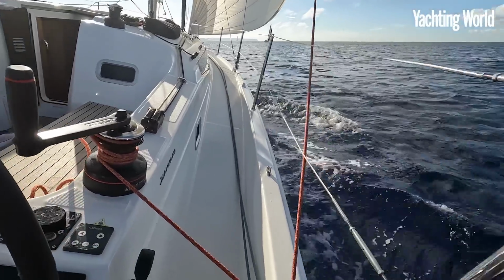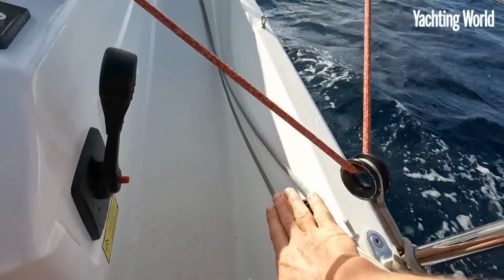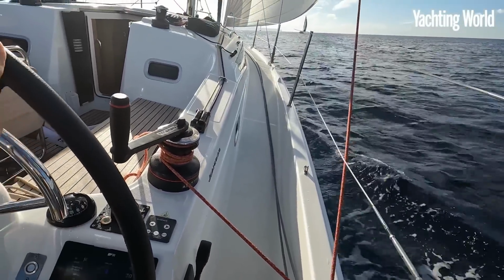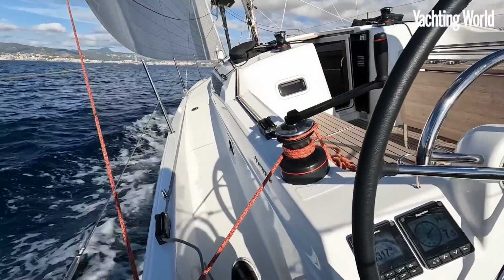It's also a great spot to trim from as well, just standing up, because you've got this high bulwark here, so you're leaning up against the rails. It's easy to keep an eye on the telltales and trim, and you feel safe. So this is the spot right here.